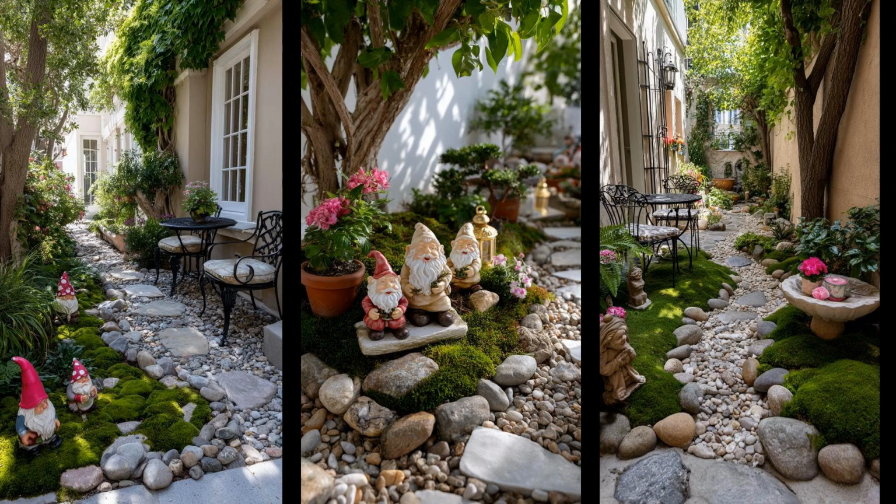Small patio ideas, patio decorating ideas, backyard patio designs, garden decor ideas, small garden layout ideas.